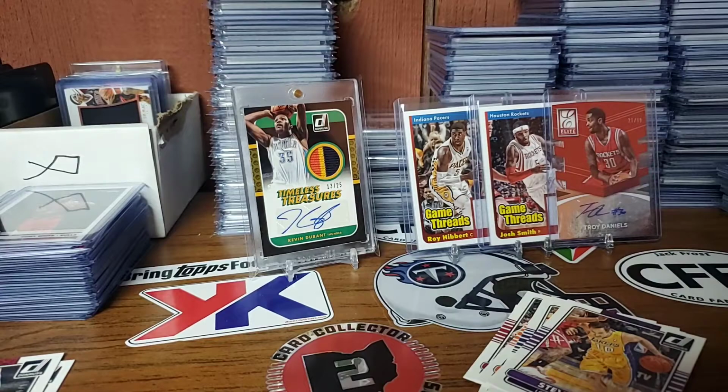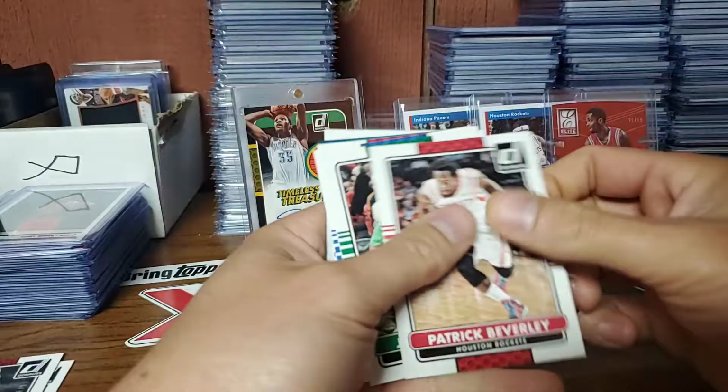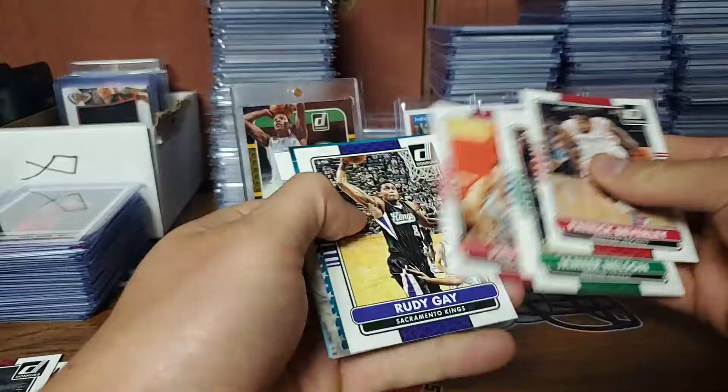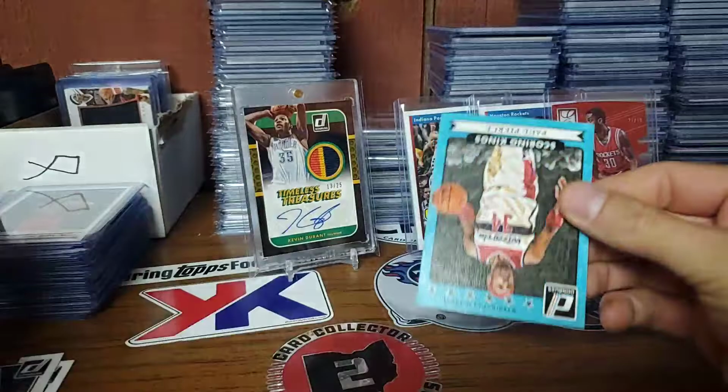So if you feel like a fun little rip, it says like 55 or 60 bucks shipped for a box off eBay right now. I think I bought off a guy that had two of them. Rudy Gay. And then Al Jefferson. Production line there. And then Andrew Bogut. Whatever his name is. And then a Paul Pierce in his Wizards uni.